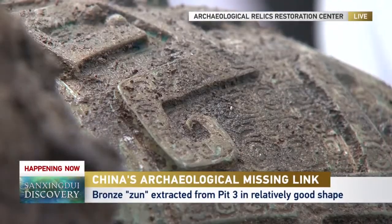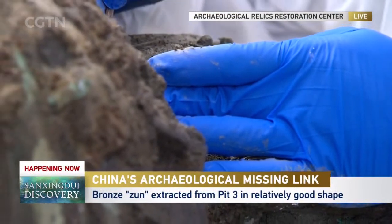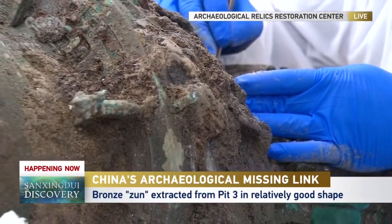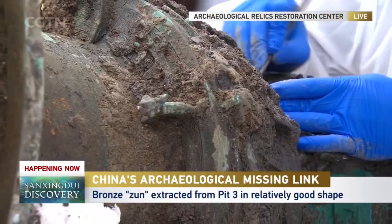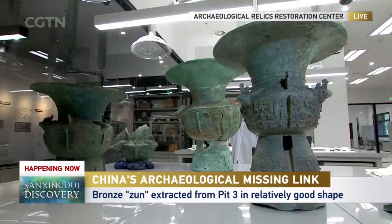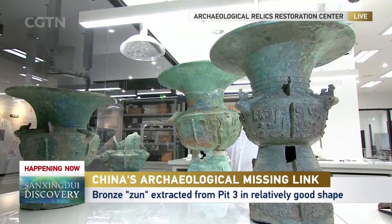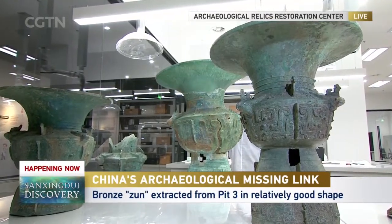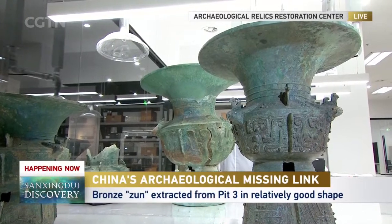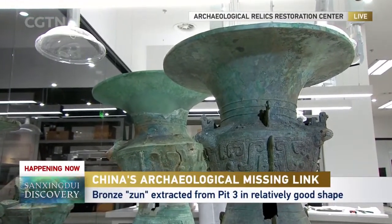So we all know the bronzeware represents the civilization in ancient times. So what are the differences for the bronzeware from the ancient Shu Kingdom as compared to other places in China? Any similarities and differences? The bronzeware from Sanxingdui carries enriched connotations. It has unique characteristics of the local region. And also, these bronzes have a unique feature of the Shang Dynasty and what we call the southern style. Because in Hunan, Hubei, and Anhui provinces, we also see similar types of bronzeware with the same features. They're also using similar techniques for the casting.